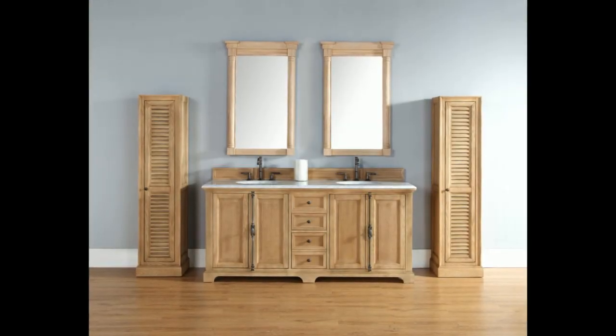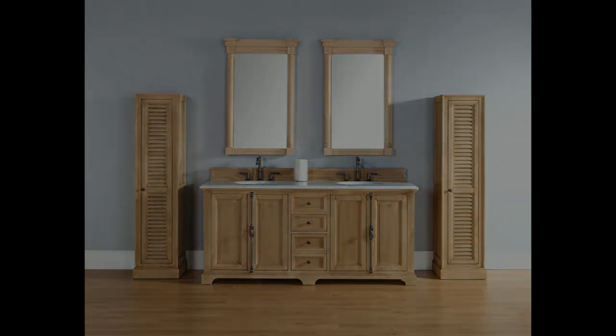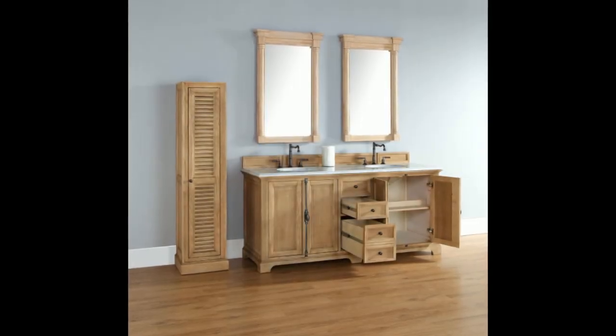Natural oak color is unfinished. For unlimited options of finish customization, you can either apply just a clear protective coat of polyurethane or stain or paint with any color you want.